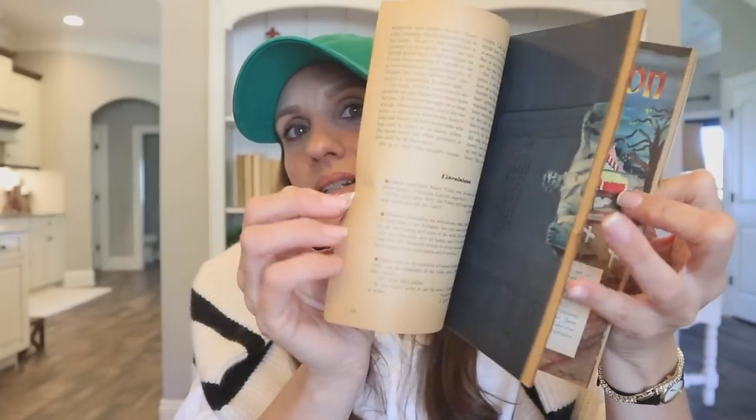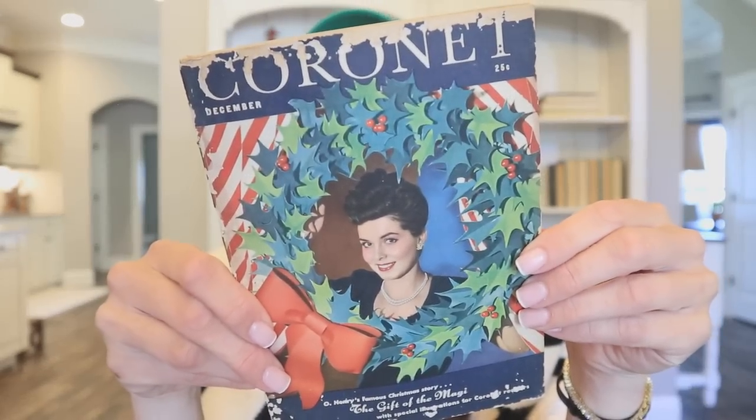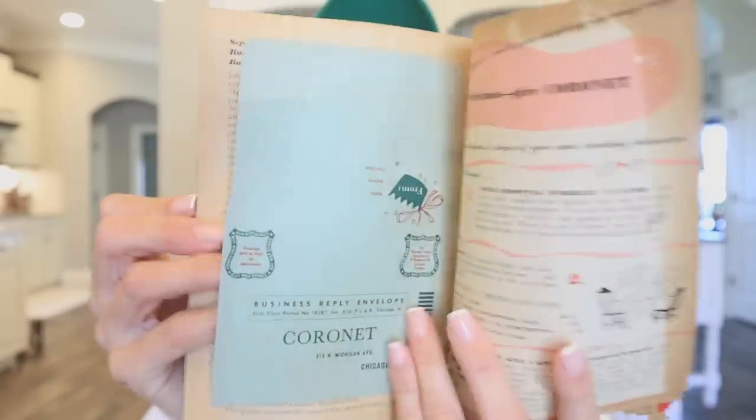There's little ads. Is this kind of like a mini book slash magazine? Yeah, I don't really know, but so pretty. The cover is really what got me. I could definitely pull that apart and use it. And then here's this one.